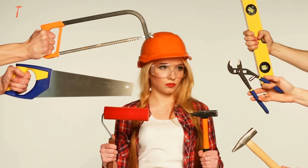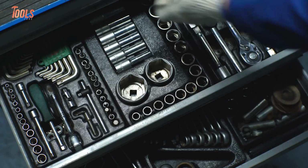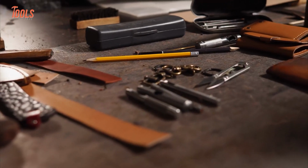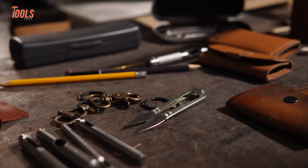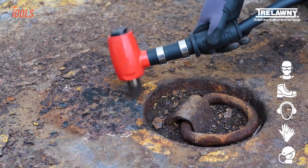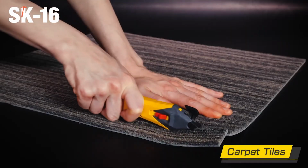In today's world, where we're constantly bombarded with advertisements for new gadgets and gizmos, it can be overwhelming to decide which tools are really worth investing in. That's why in today's video, we'll show you the 10 cool tools that are really worth buying.